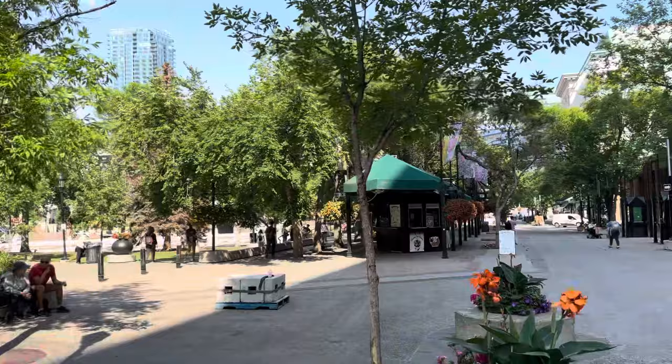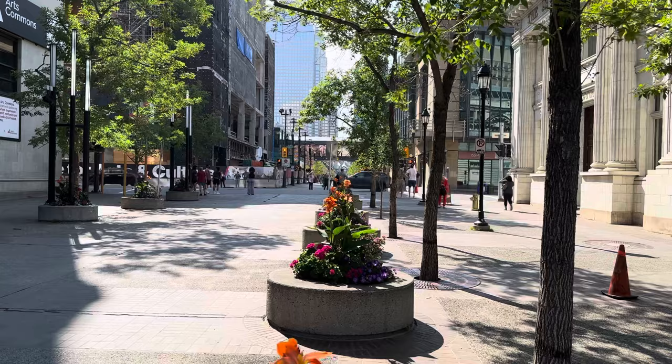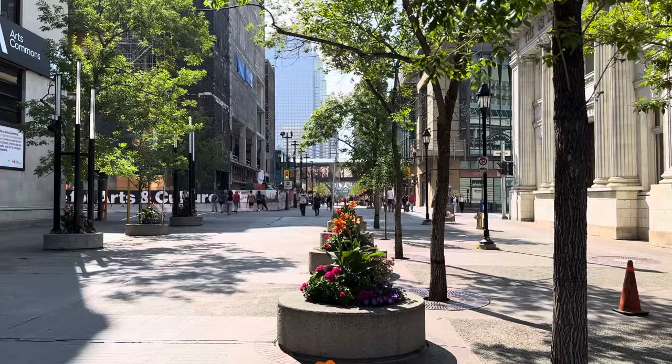So if you look on your left here, this is called Stephen Avenue, and it's basically a pedestrian area. They close it off so no cars can go. It's great. It's got little malls and little stores and restaurants and stuff. It's really nice in the summer. Looks really great down towards the end there. Yeah, I used to work a little farther down that way. Oh, cool. Yeah, this is a beautiful mall.